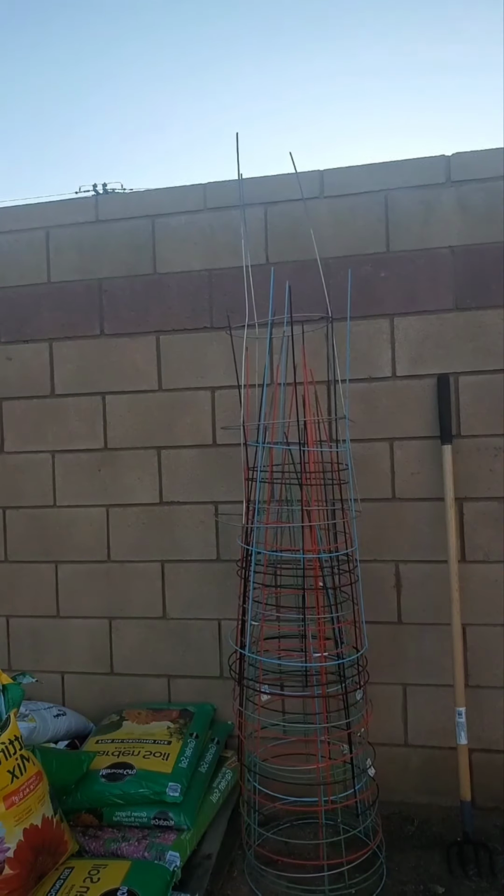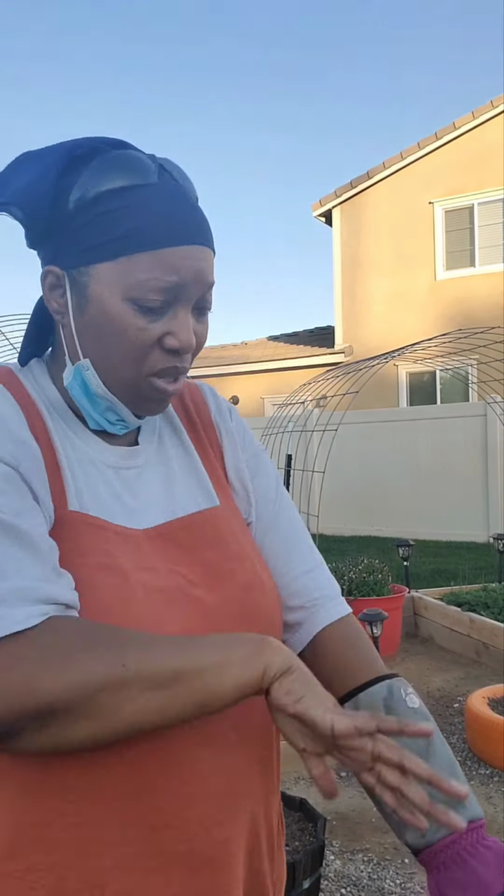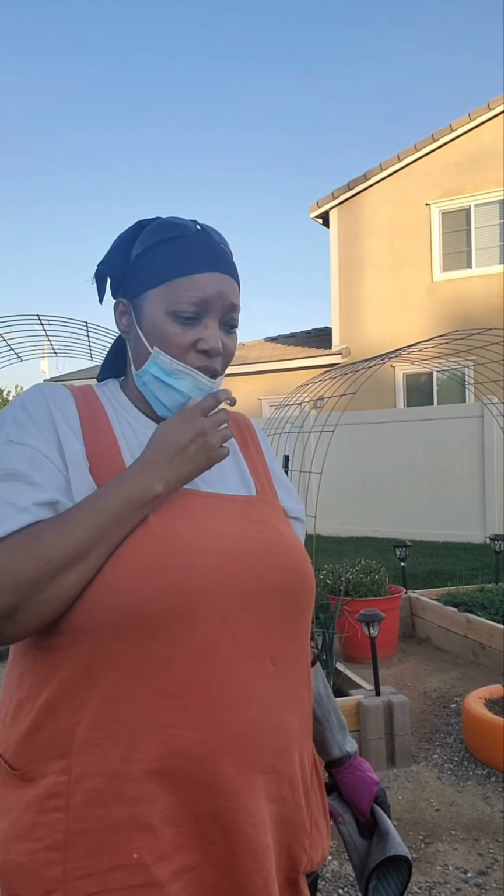I sprayed, I tilled, I sprayed, I tilled, and there's an aphid right here. Aphid on my camera. I told you they fly. They do fly because they be trying to get away. There was aphids on my little light fixture I have in my garden bed, and I think the Sevin is calming them down.